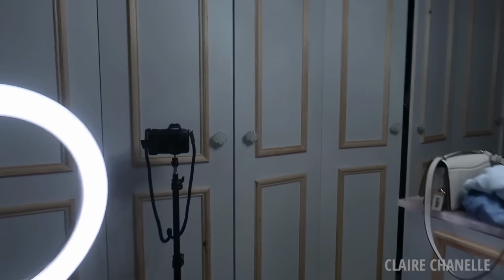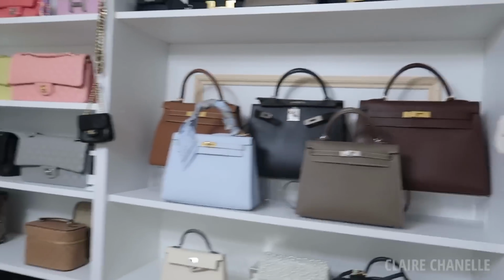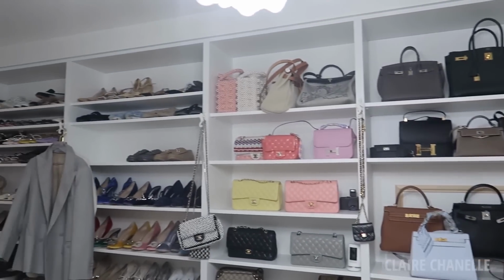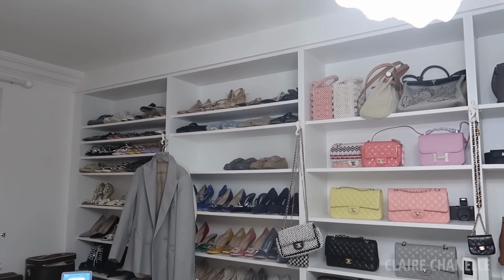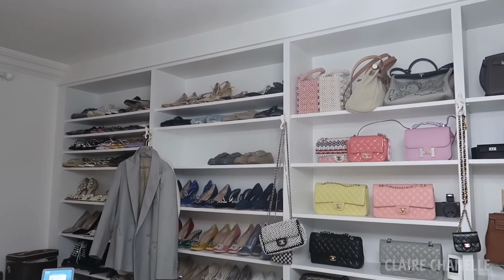Let me turn this off because that's super annoying. Don't judge me on this, by the way. I organised all of these. So I cleaned all of this. I took out all of the shoes. I just took out some there for filming. But I gave away like maybe 40 pairs of shoes, and then I kept some other ones to sell.